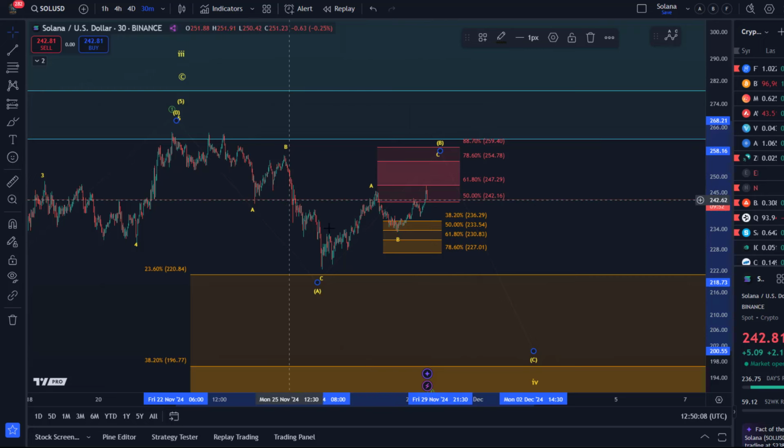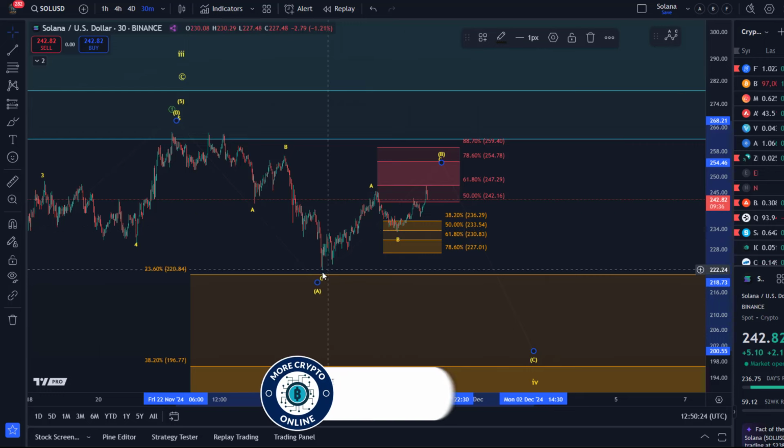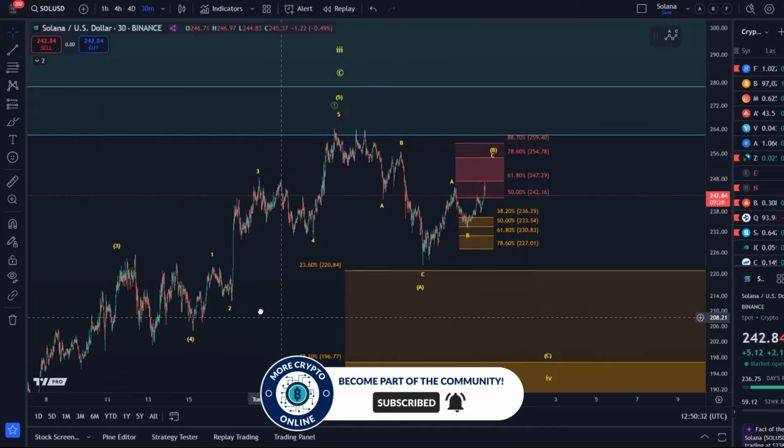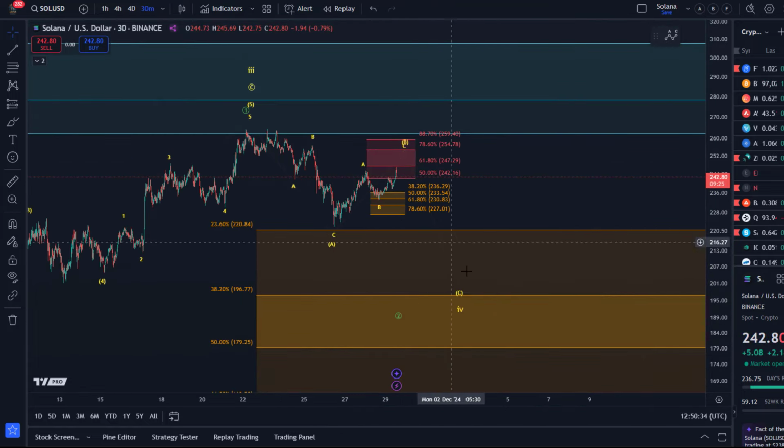But we'll see. Overall, I see this as a potential extension in wave B, which might still stretch a little bit higher, but any break below yesterday's low at $233.50, where the price reacted, followed by a break below the Tuesday low, where the price bounced from that 23.6 retracement at around $222, would confirm that this C wave to the downside is unfolding, which could target like $196 or so. This would be a temporary pullback in an overall uptrend, in my interpretation.